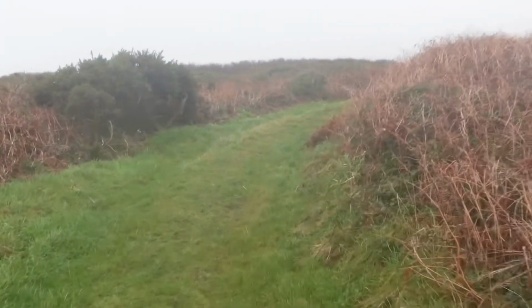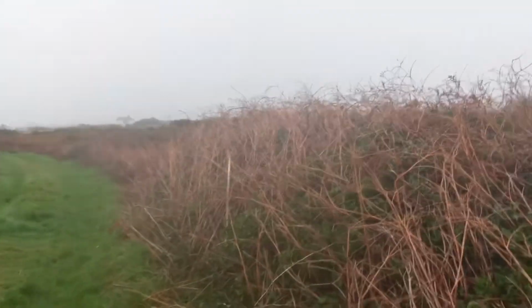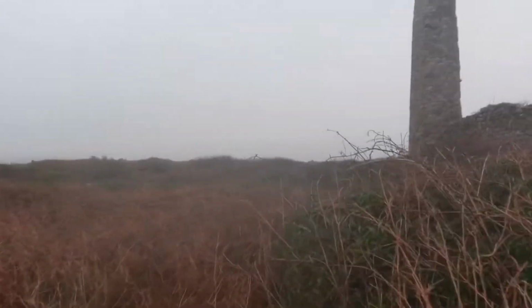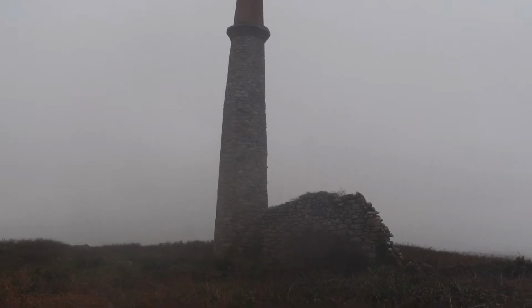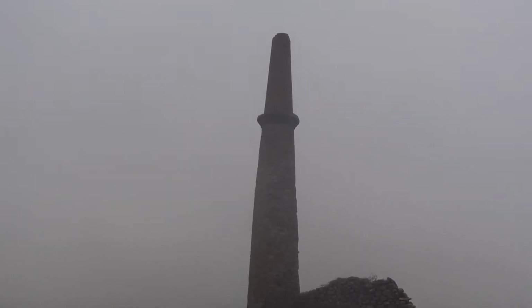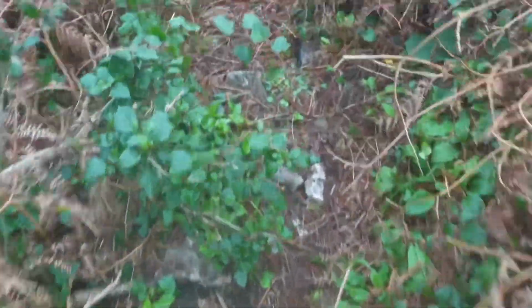Okay, just stepped off the road. Just up to this little grassy path. See if we can get a bit closer to this mine. Now the signs clearly say keep to the footpaths because of mine shafts, so I'm only going to get close to that thing if there are some direct paths to it. Well, this path is well trodden.